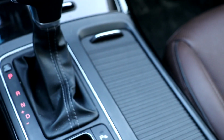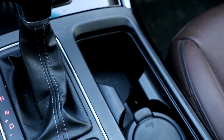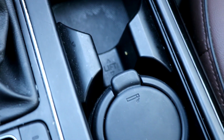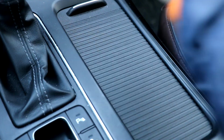Just here we have a slide back panel which has 2 adjustable cup holders, but they can't adjust small enough if you have a can of energy drink. You know the ones, the one that gives you wings. This one here comes with an ashtray which fits into the gap nicely.